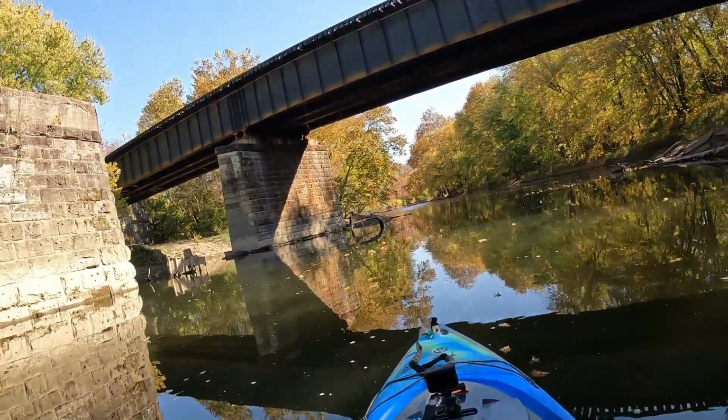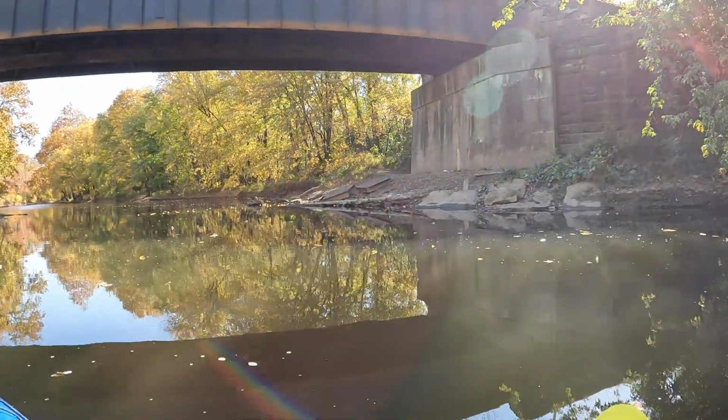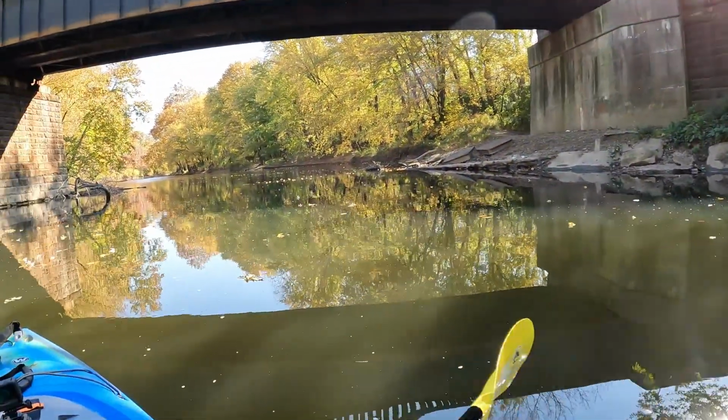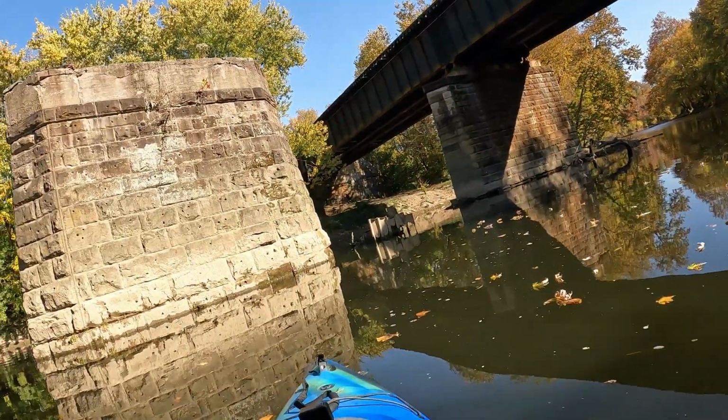Then that one over there looks old too. It's just weird, maybe there were two tracks running in here. Then this concrete over here is where they redid it. But this here is old.